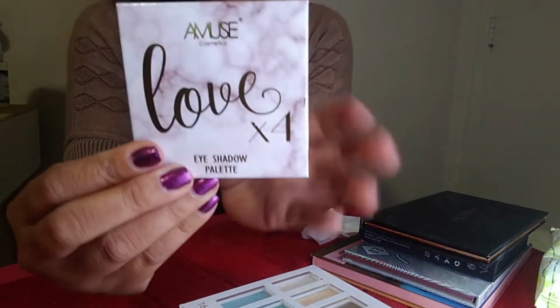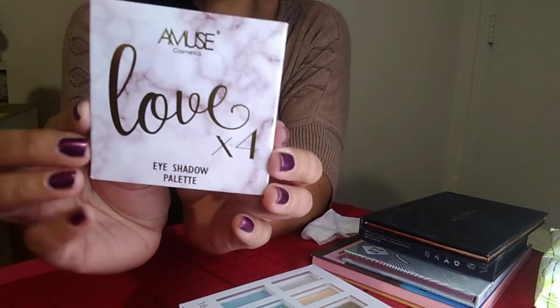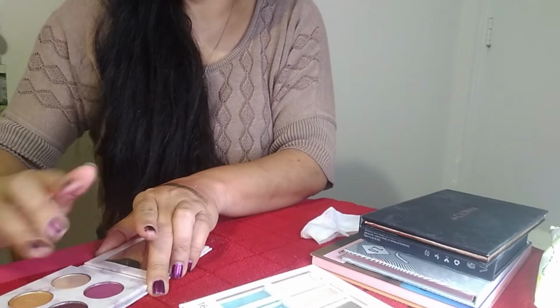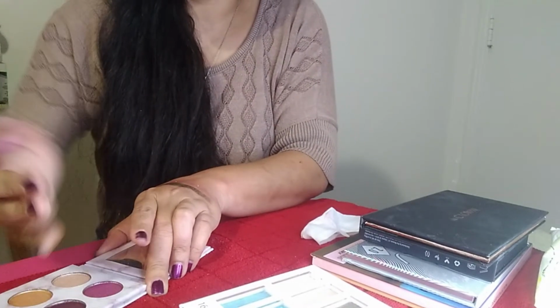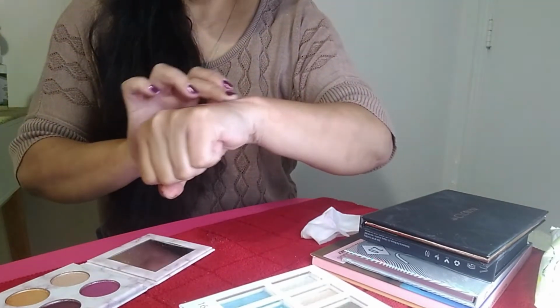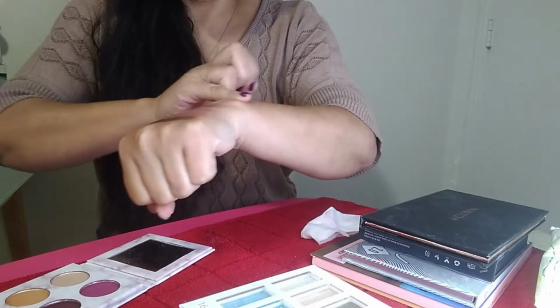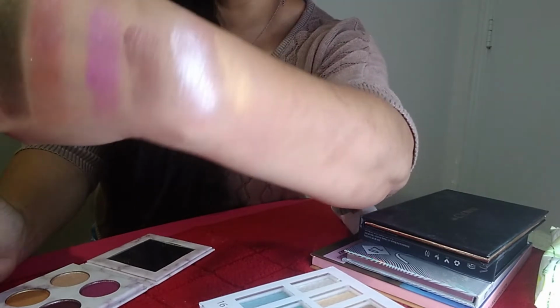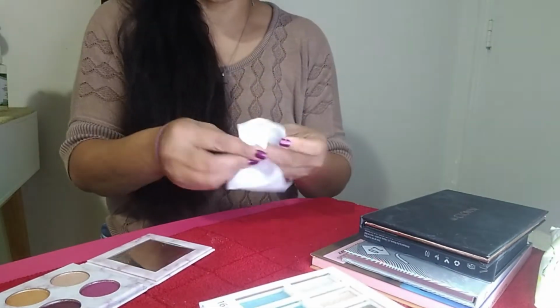This one is from Muse. I got this one from Shop Miss A. This is the Love X4 palette. This one was $1 and it is stunning. It's an all metallic palette. Every single one of the shades in here, I'm going to swatch them. They are so beautiful. I mean, you would not believe that I only paid $1 for this palette. Look at that. I mean, they are absolutely stunning.